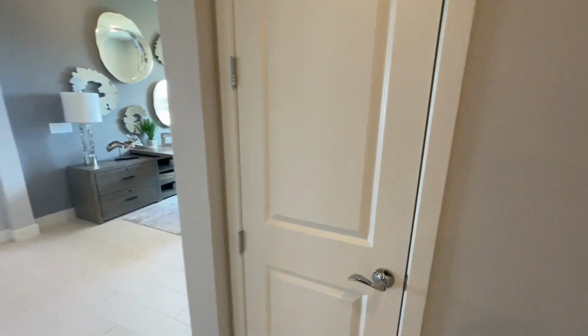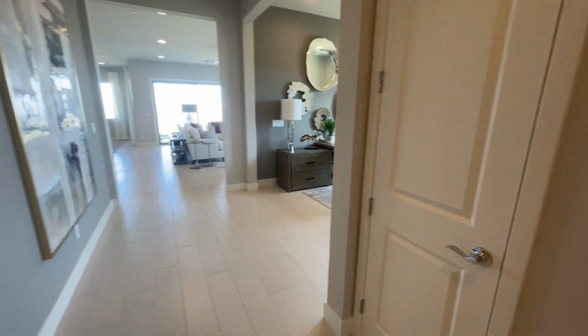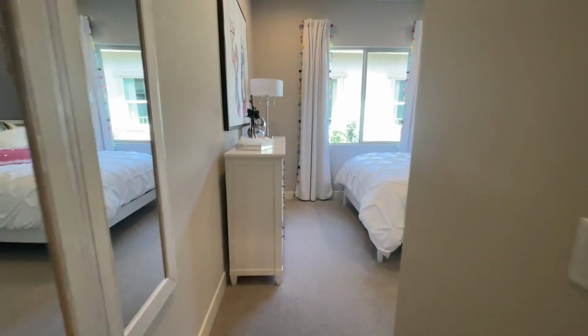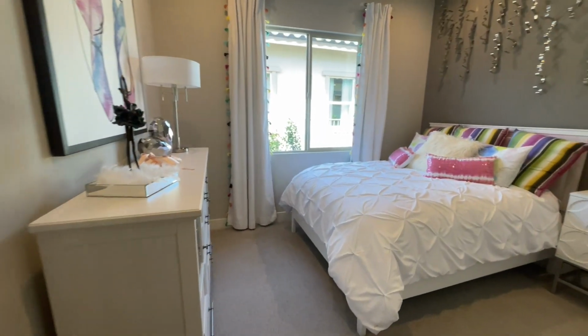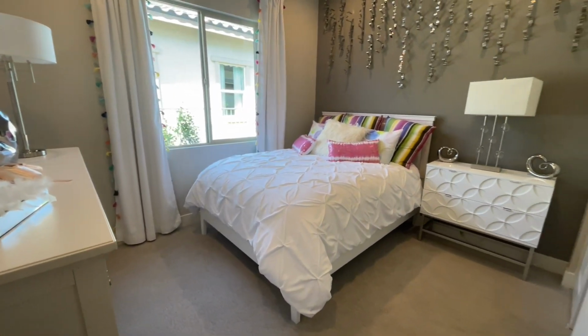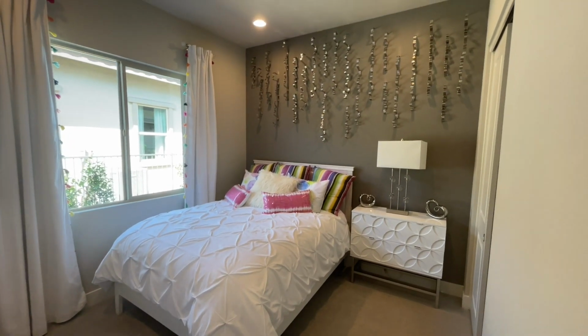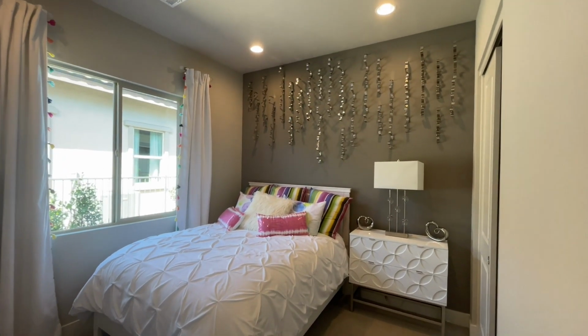Right here is our den, but before we take a look at that, let's go down this hall. Let's go all the way and we'll work our way back. So, next bedroom. Ooh, this one's nice. It's an ensuite. That's a queen size bed. We have our nightstand. Again, huge window. And again, they did the lighting package.